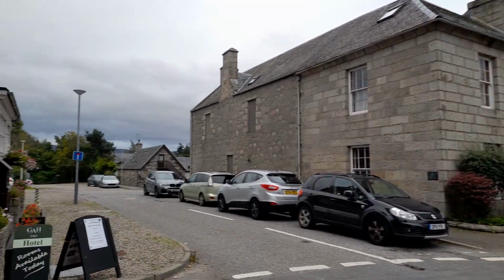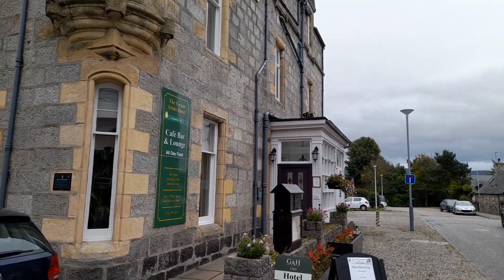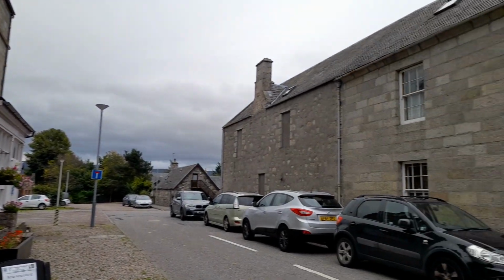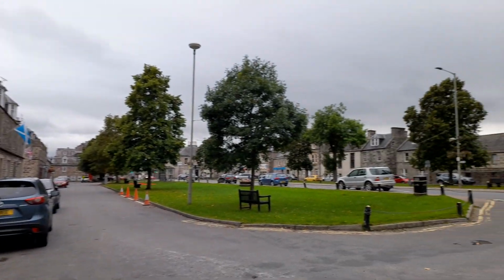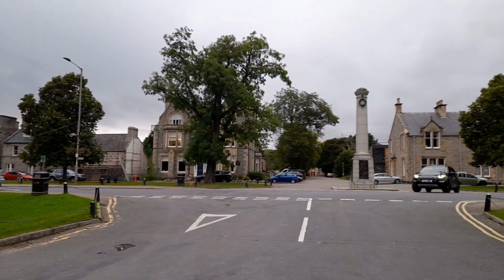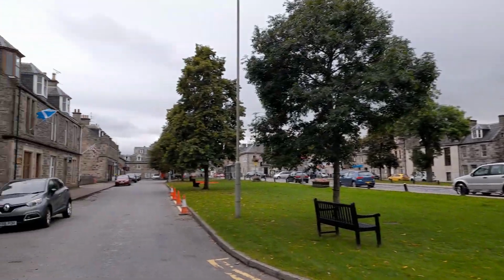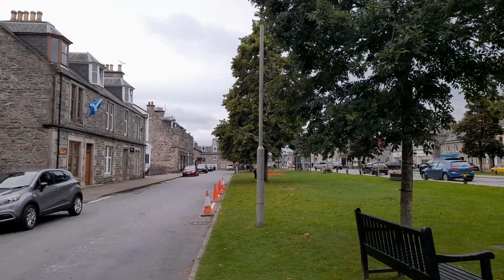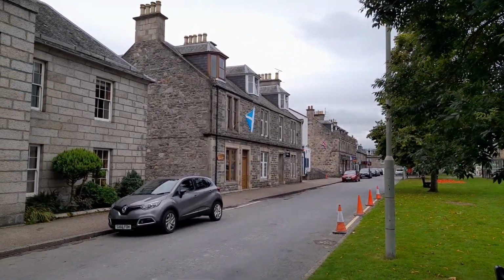This wee place here, it's not a big place. I mean, population wise, residents within this area is only about 2,500. So it's a very, very small place. But during the summer months especially, the population increases quite a bit with tourism. There's a lot of outdoor activities. So if you like the fishing, walking, hill climbing, you're quite close to Aviemore here as well.